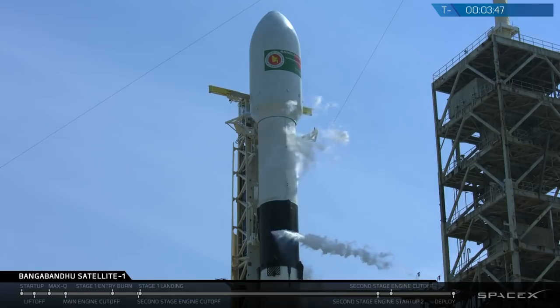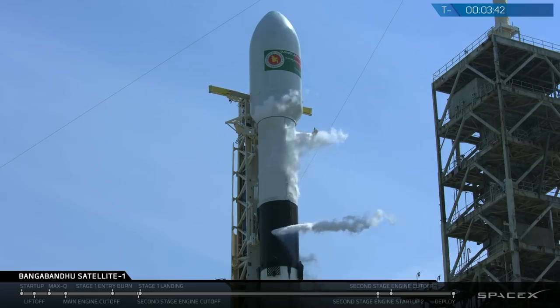The cradle is opening and has just finished opening on your screen there. The little arm is just beneath the fairing.